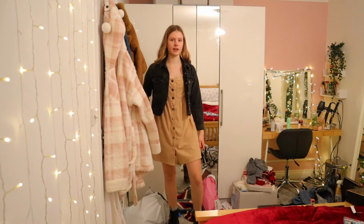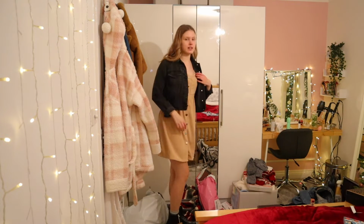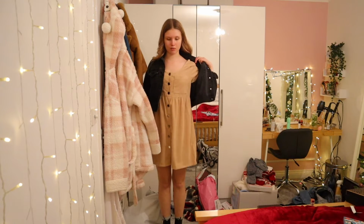I've also got the Docs on. I think the Docs really suit this outfit. I've never done boots and dresses. I think this is really cute.